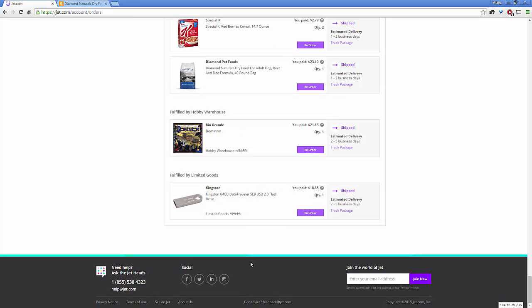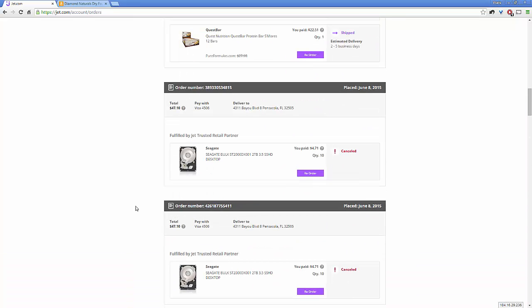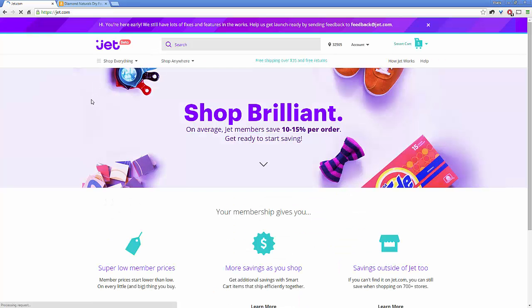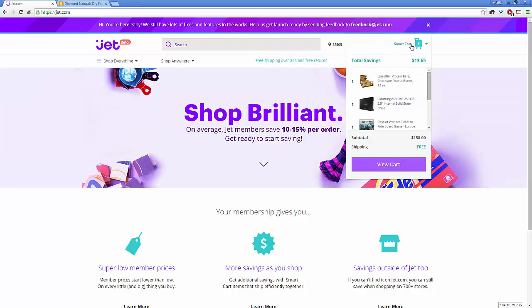Here's a USB flash drive I bought. Saved a ton of money on that also. It's just countless amounts of savings. You just have to kind of compare with other websites. Now most people, if they really want to compare prices on most things, it's either Amazon, eBay maybe, but there really isn't too many deals. Like you go to specialty stores like Newegg for computer parts and other stuff, but generally you won't find too big of a variance. But this saves what they say an average of 10 to 15% per order, and I can really see that.